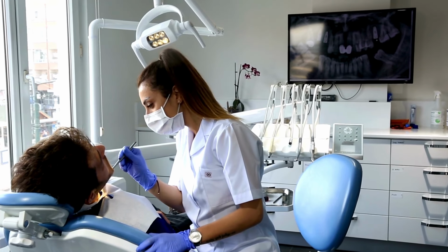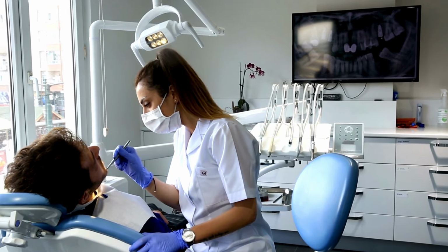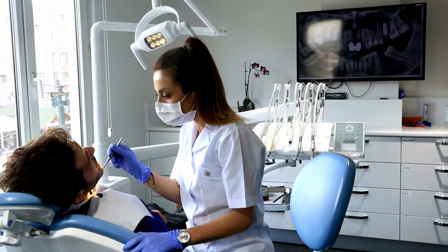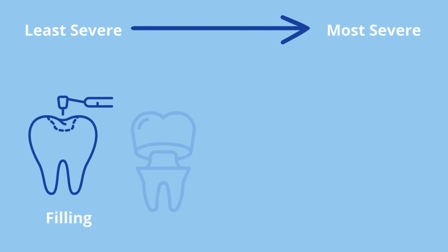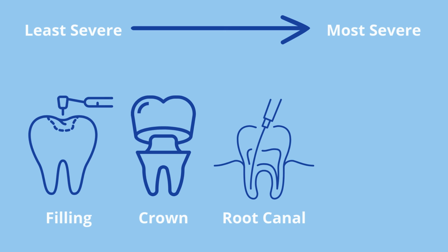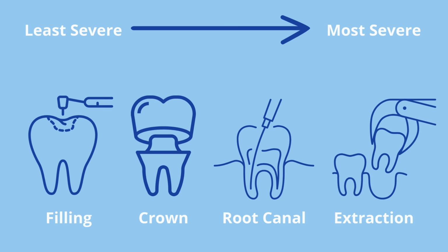Depending on how deep into the tooth the cavity has gone, the dentist has an array of treatment options at their disposal. From least severe to most severe, your dentist can choose from having to do a filling, a crown, a root canal, or a full tooth extraction. Today, we're going to focus on fillings, the most basic treatment for early stage cavities.